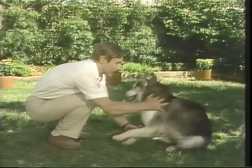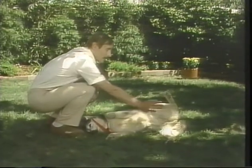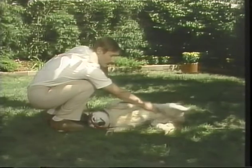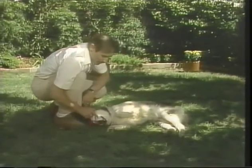So let's see if you'll do that. Yes. And then they will often elevate the uppermost hind leg, so touch them there in the groin. This is what mama dog does with the puppies to clean them. You notice she's grinning too.